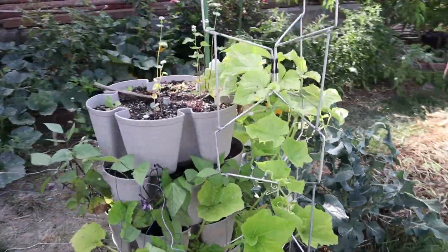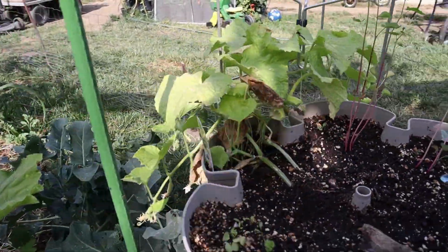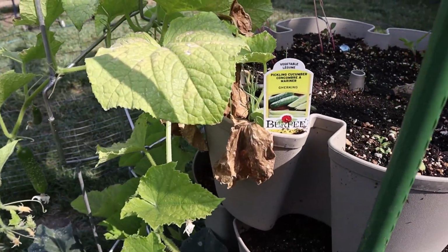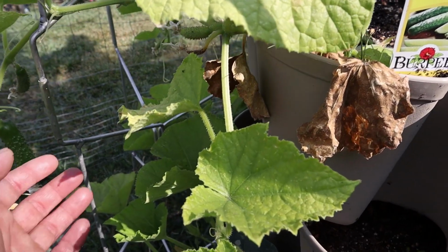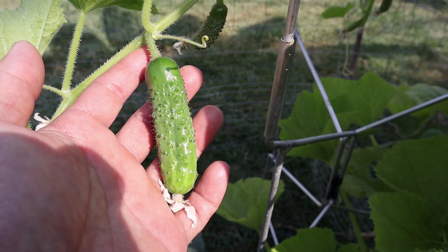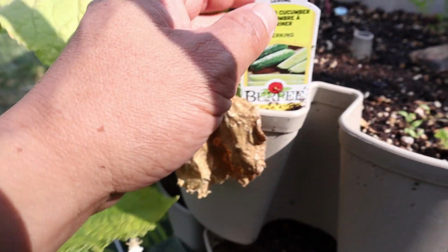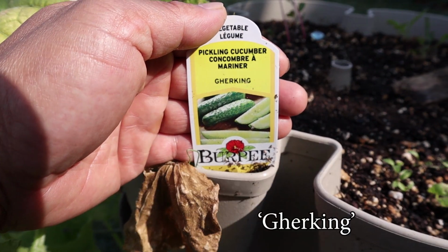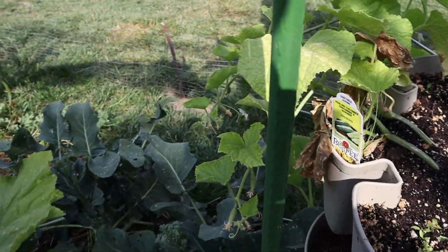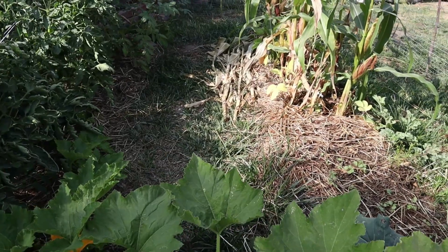The first one we're going to look at is this Gherkin type of cucumber, and the plant was sent to us by Burpee, and it is one of the plants that we're growing as a trial for them. These are some of the gherkins that they're making, and we already picked about 5 of them, and this variety is called Gherkin, and it should be available for the public to purchase as plants next year in 2022.